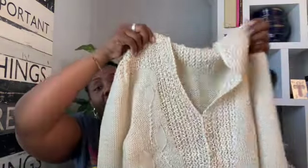But this was a little bit on the pricier side, at least as a thrift store price is concerned. This sweater was $9.99, so I paid $10 for this sweater. This last item that I have is from Goodwill. I bought this around maybe early to mid-summer.